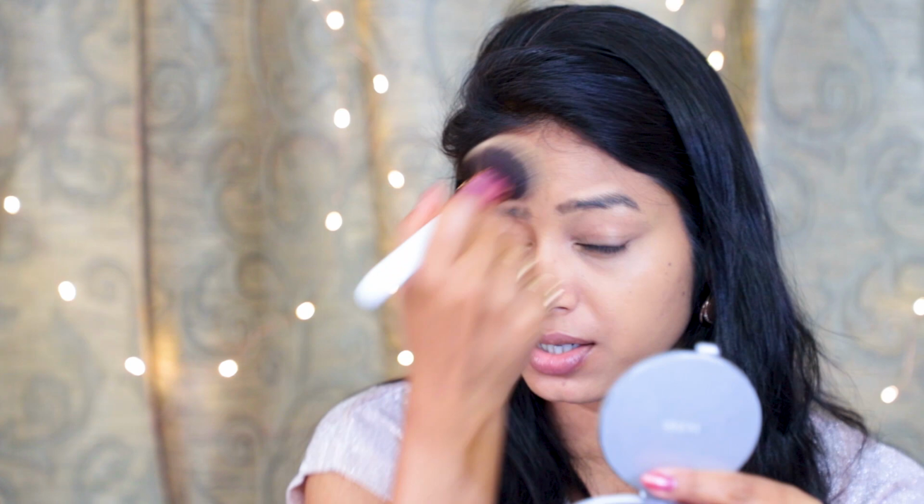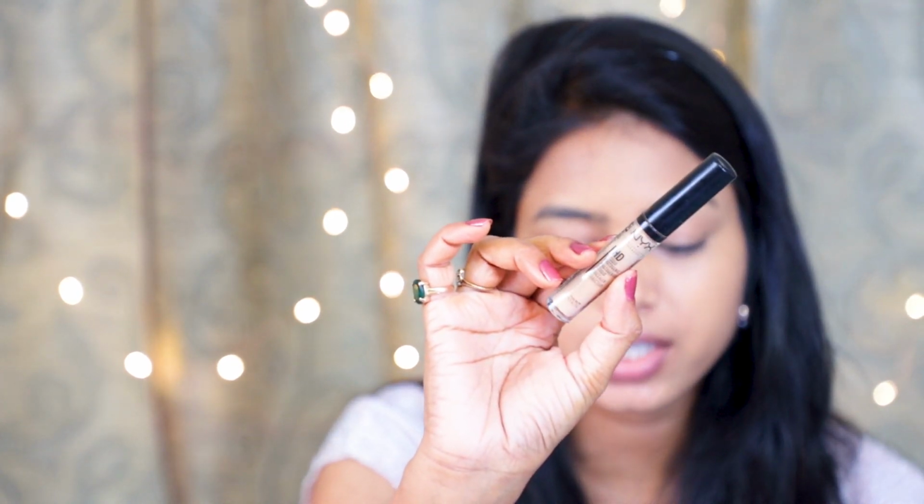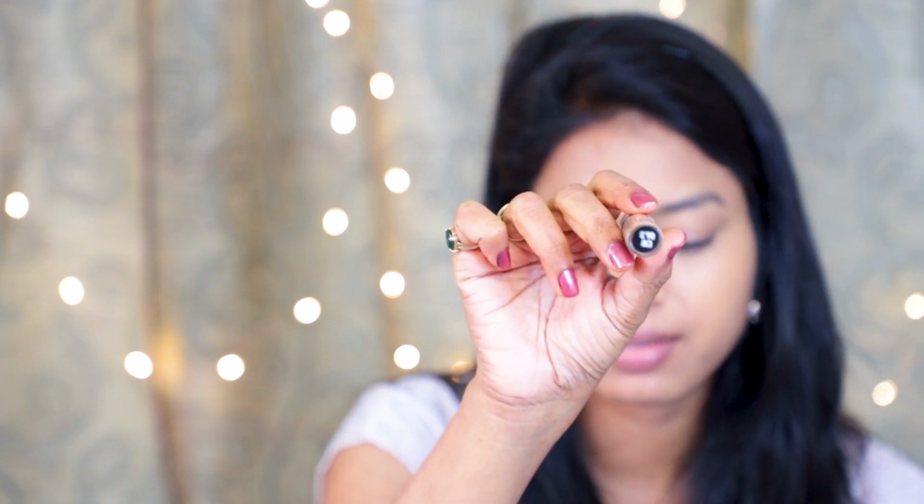I do not want a full coverage today because I'm really not in the mood to go for that. The rest I would be covering with the help of a concealer because it's winter and I really do not want to layer too many products. For the concealer, I'm taking this NYX HD Photogenic Concealer in the shade CW 6.3. You can see, I guess. As usual, I would be applying it on the areas where I've got the pigmentation and I want a bit more extra coverage.